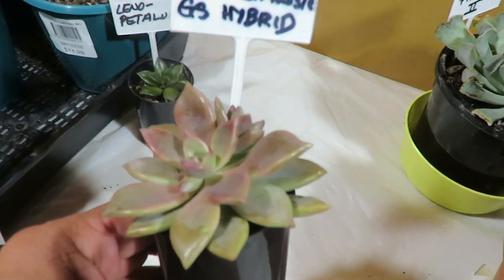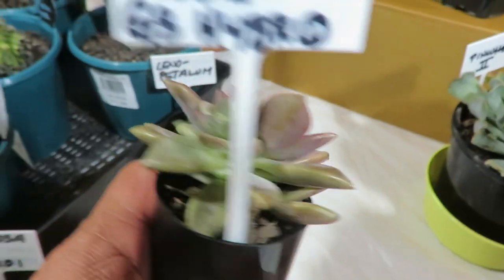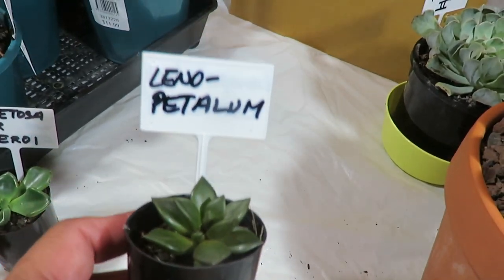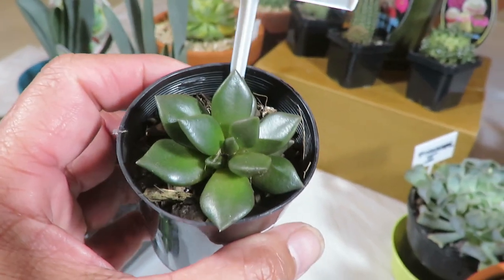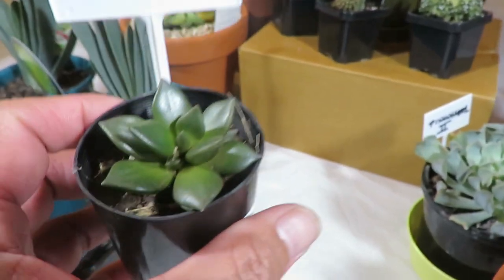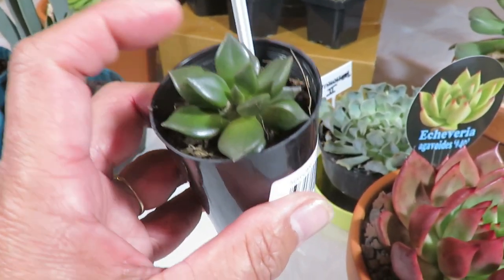And this one is Graptoveria bronze Aussie GS hybrid. That's what it looks like. Whether it is or isn't, I don't know, because there's no name, but it looks very much like the bronze Aussie. This one, I don't know specifically whether this is a Lenophyllum chocolate, but it's green with a darker tone. It's almost like a more civilized version of a Black Prince. But this is called a Lenophyllum. Gorgeous plant. It feels the same as one of the Andromischus.